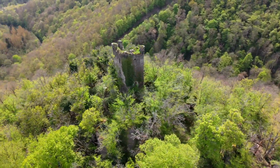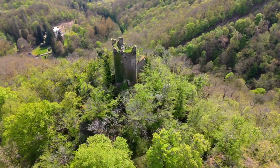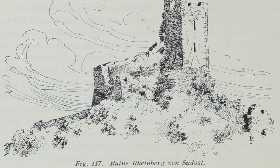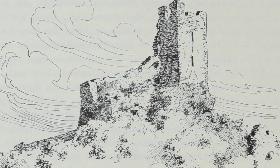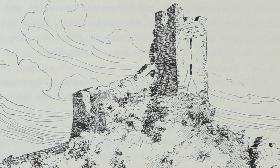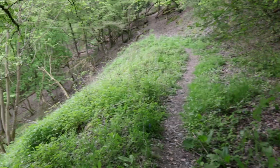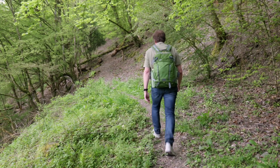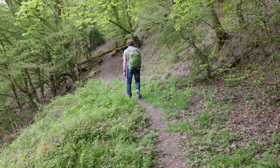In his 1902 book about historic buildings in the Rheingau, Ferdinand Luthmer describes everything pretty much as we see it today, except for much less vegetation, as seen in his drawing of the southeast. If you climb up here, you will appreciate how good a defense the very location of such a hill castle was.